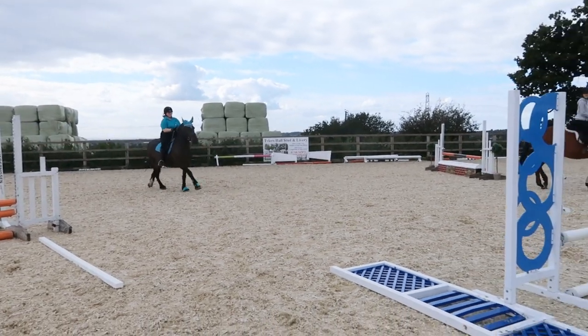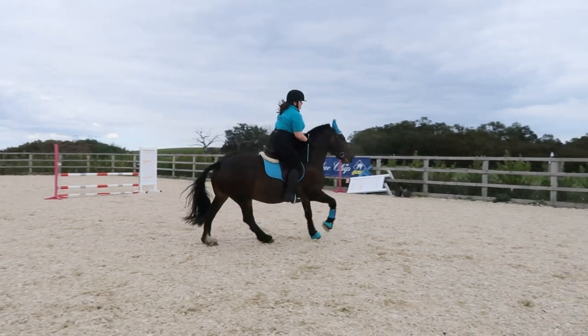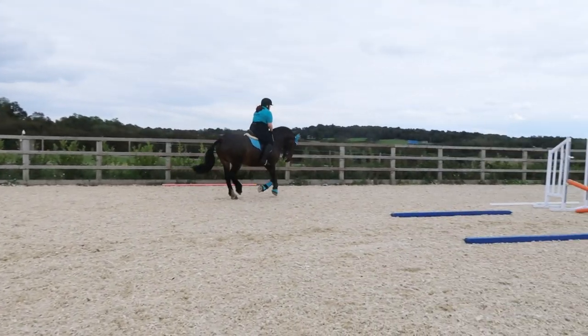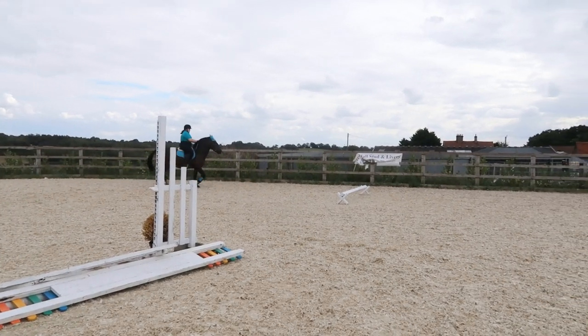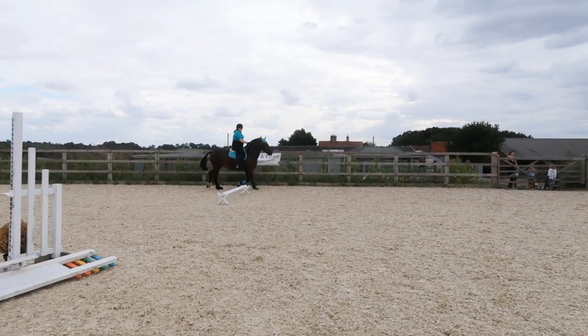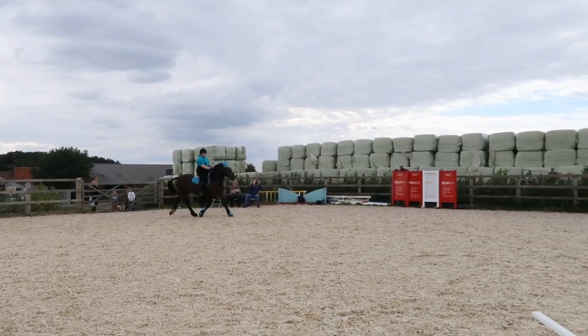And in we go to that blue and white. Far more forward thinking than into the cross pole. And, yeah, just keeping the canter there at the other side, which was nice. So, yeah, I know this isn't perfect, guys. I'm not a show jumper. Neither is Peps, but we were just in it to have a bit of fun.